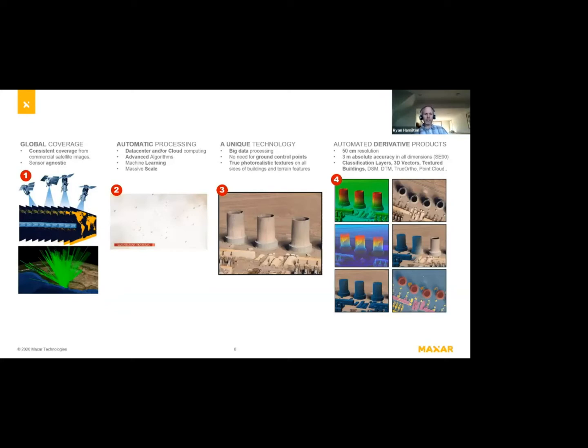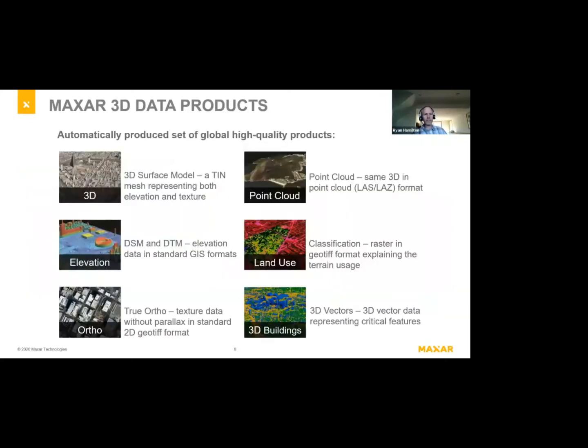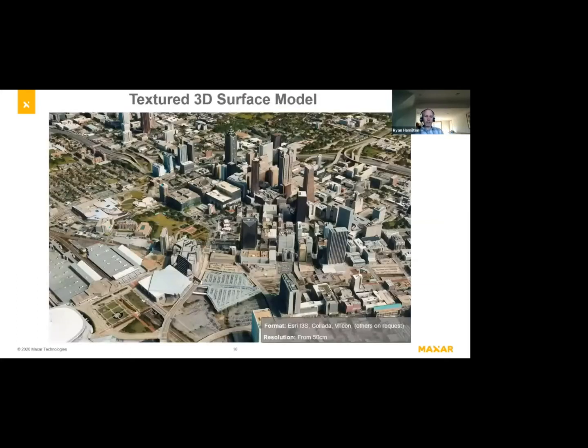So in summary, there's the 3D surface product, which is the core product, the 3D surface mesh. And from that, we're able to derive the elevation products like DSM, DTM, the ortho, true ortho, which is a nadir view of that 3D model, the point cloud, which is a point cloud representation of the 3D mesh, land use, land cover, or classification, and 3D buildings, which are vector representations of the buildings and vegetation features on the surface of the Earth. Just a deeper dive into these products.